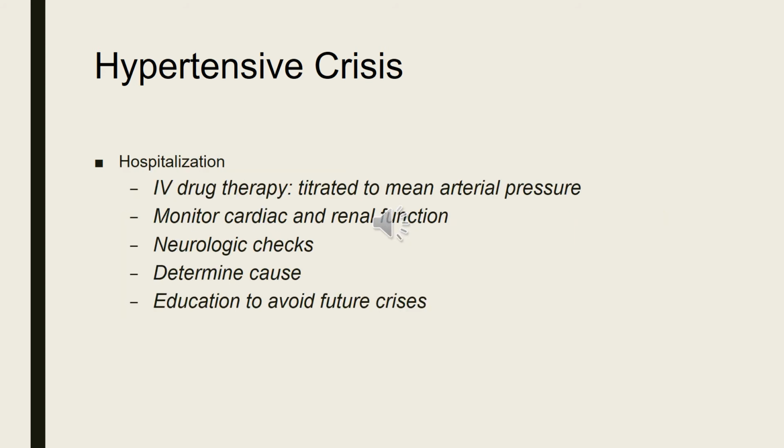So, how are you going to treat a hypertensive crisis? You're going to hospitalize them because you're going to need to give them IV drug therapy, and they're going to titrate it to the mean arterial pressure. They're going to start them at a certain dose with some of their medications and try to lower that diastolic blood pressure. But in order to do that, they have to start at a level and titrate it up until the blood pressure starts coming down. Because you don't want to do it too suddenly, because then you could possibly bottom out that blood pressure, and then you have another problem.